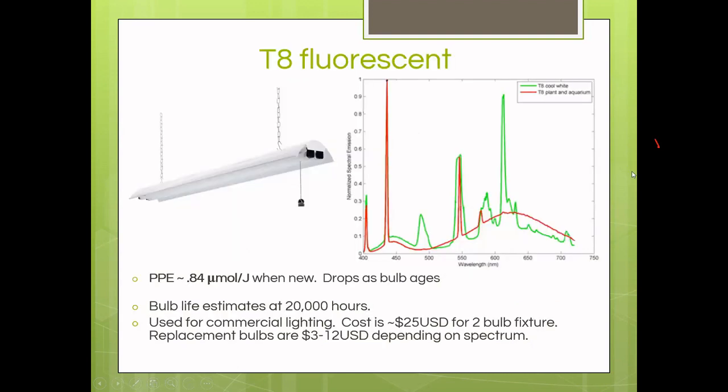So, T8 fluorescence. This is kind of a tried and true technology. I used these quite a bit, especially in my early days of growing about 20 years ago. Prior to T8, you weren't really able to use a light source that wasn't a commercial grow fixture to grow many carnivores, just because you weren't putting out a ton of light.